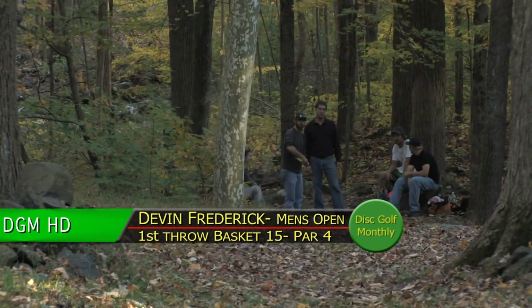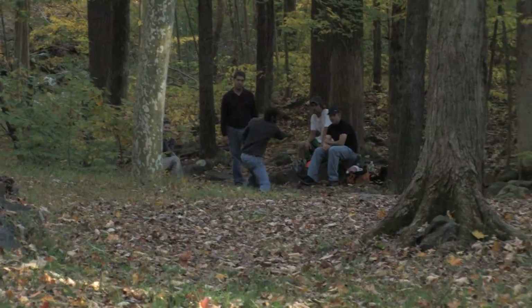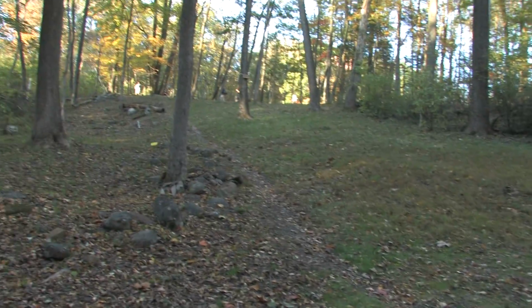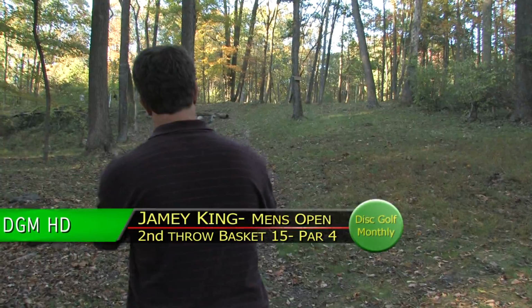All right, let's see if Devin can turn it on here. Good rip right down the middle. That was a great shot. Very nice. Great shot. He'll be in good shape for his approach.